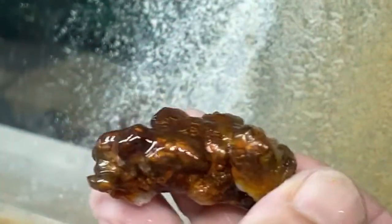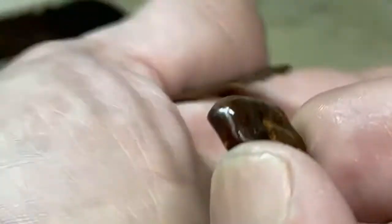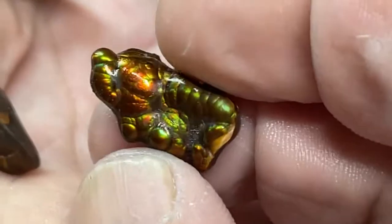Sell it as is and let somebody else finish it. Why would I want to do that? My recent stones I've been cutting. This one's not done yet. I want to shape this one a little bit better. You guys all saw this one.